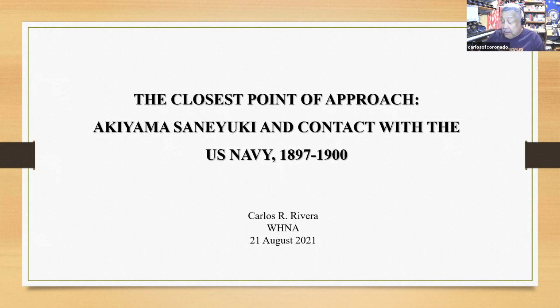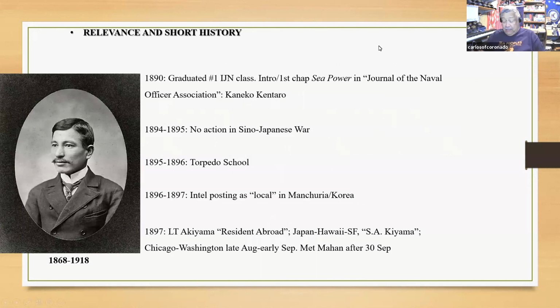Sorry, I'm losing my voice here. A little bit on the relevance and on a short history. Good picture of Akiyama about the time he came to the United States. Everybody is probably most familiar with his work after 1901, where he helped develop the program for the Japanese Navy to win in the Yellow Sea and also at the Battle of Tsushima Straits. And then shortly after he did that, he went into a second tour at the War College, where he helped co-develop the 70% ratio and the 88 fleet expansion plans that pretty much dogged the Japanese Navy to 1921 and beyond.